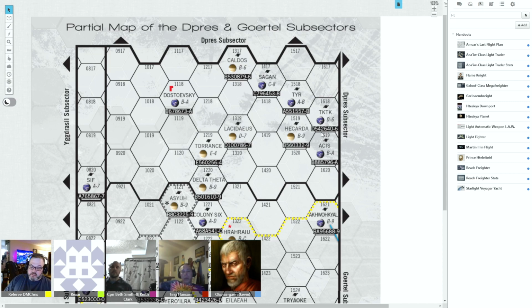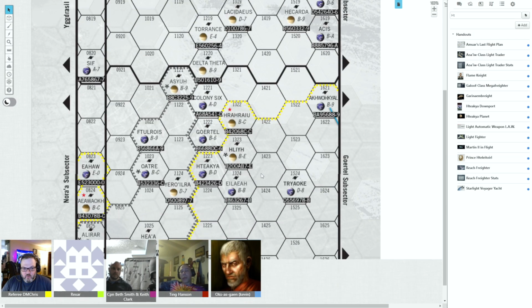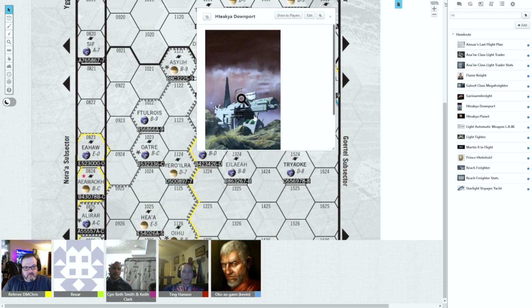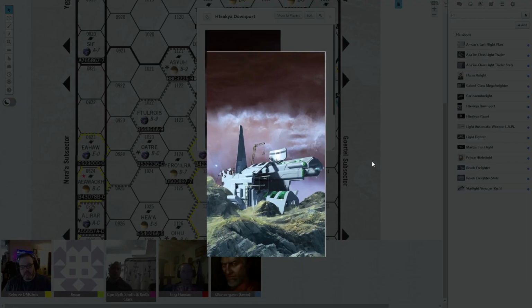Now the high ports. There are a number of high ports around this world, and they are all rather utilitarian. Hteakya is actually known for being a mining port, more or less. The belts of the system and the planet itself are actually very mineral rich, and so these high ports are just there to load it up, get it out, load it up, get it out. That's all they're there for. But you are directed to a downport, and the downport at first doesn't look that spectacular, but this is what the downport looks like, and it's a small, classy starport.